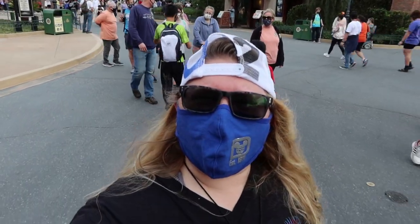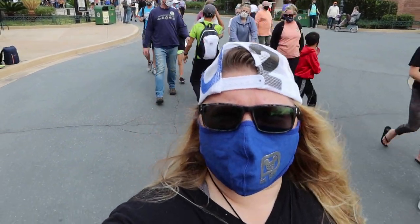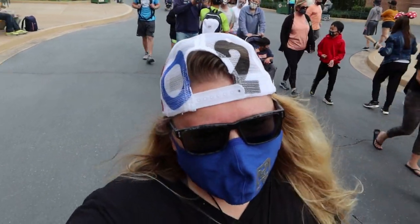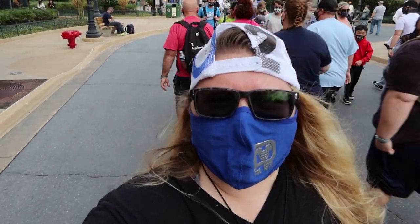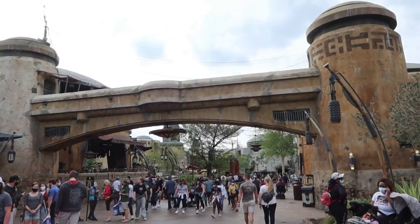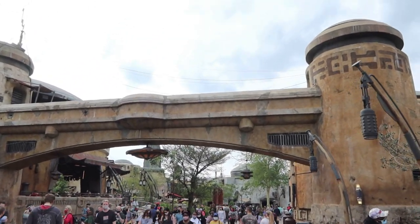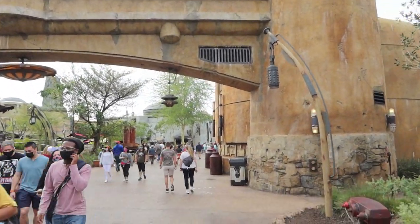So we're currently making our way into Galaxy's Edge, guys. This is so exciting. We've only ever been in here like twice before, and we're so excited to be taking you guys with us. So I'm just gonna show you guys a little bit of what it looks like as you're walking through, just like you're here with us.